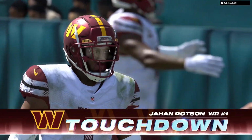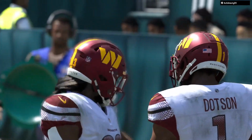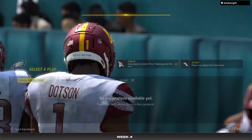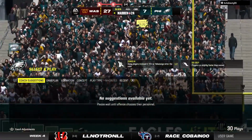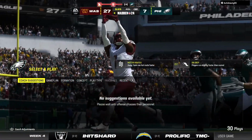Touchdown, Washington. Jahan Dotson, 31 yards. And the Commanders look like they're going to get back in the win column as they extend their lead here in this fourth quarter. Well, I've heard you use the term put-away drive, and that right there seemed like the definition of a put-away drive. Yeah, it certainly just pops right up out of the book, doesn't it?